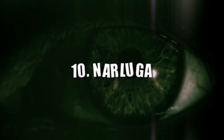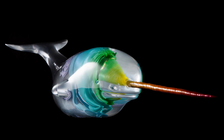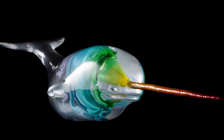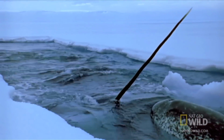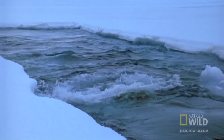Number 10. Narluga. A narluga is a mix of a narwhal, which is a whale with a single horn sticking out of its head, gaining the name the unicorn of the sea, and a beluga, which is an all-white or gray whale. Both live in the Arctic and the subarctic, but generally they stay in their own territories.